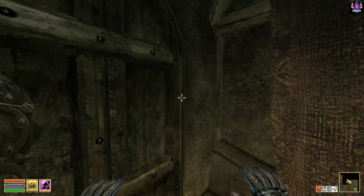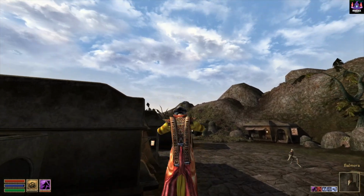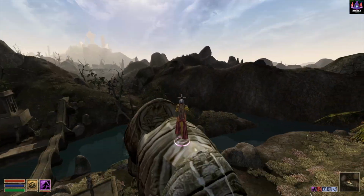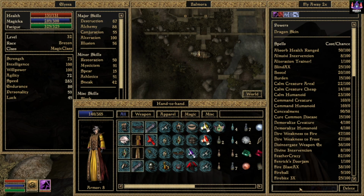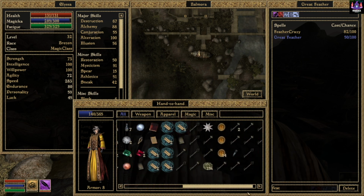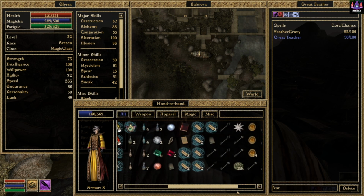Alright. Now, let's go back to our favorite spot here on the Strider. And now I have a couple of feather spells, right? So I have this great feather. Let's use this, okay? If you look at my... I'm carrying a lot of junk. Yeah, a lot of junk, sure. But I've definitely carried a lot more junk in the past.